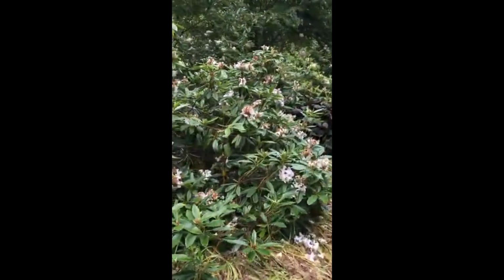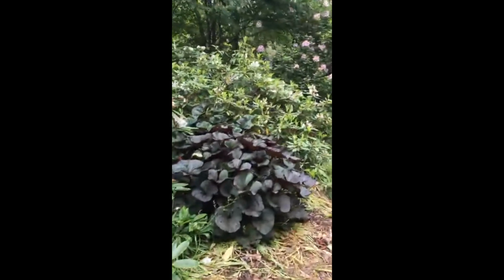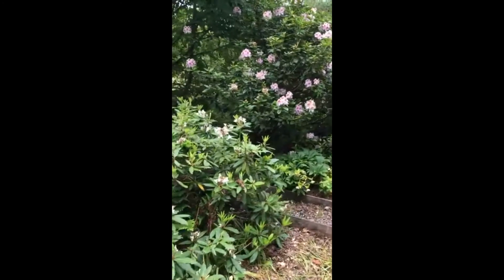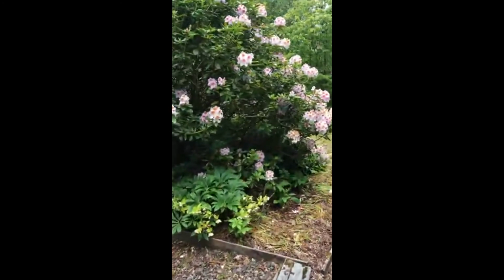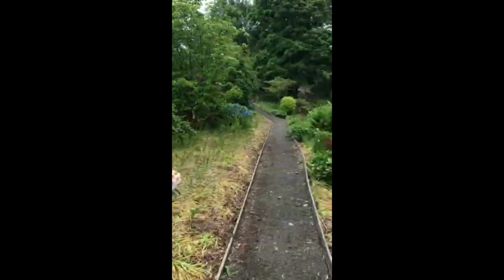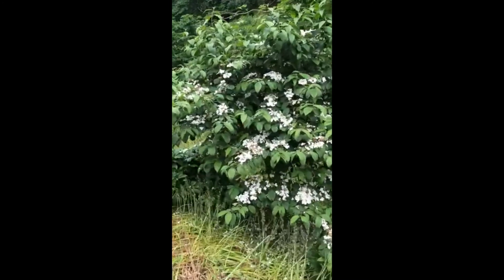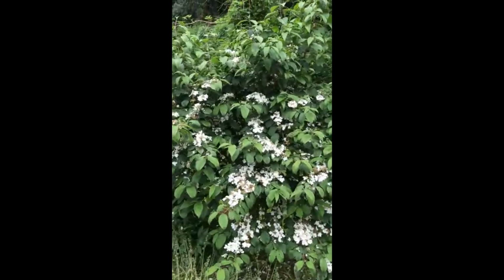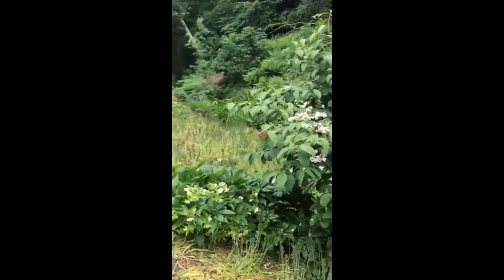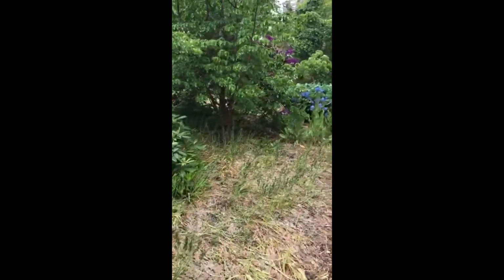Rhododendron season is just coming to an end. The rhododendrons down at the bottom by the woodland were not really damaged by the late frost. Up closer to the house, a lot of frost damage on our rhododendrons. Here's a self-seeded viburnum. We have Viburnum mariesii close by, and a Viburnum plicatum growing well in the garden.